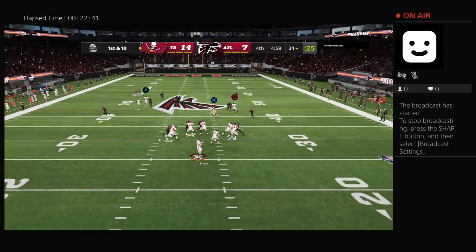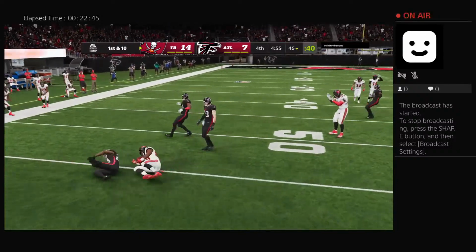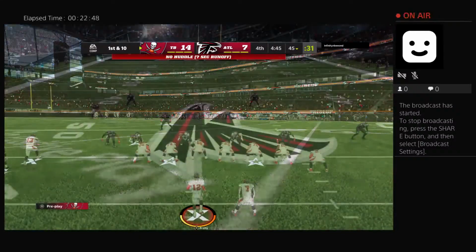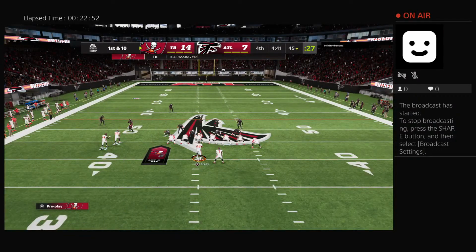On 1st and 10, here's Brady. He finds his tight end, Howard. That's complete. And brought down, but not before reaching the 45-yard line. 11 more yards that go around, a first down as well.